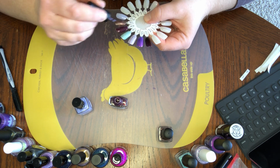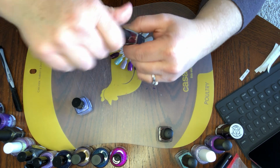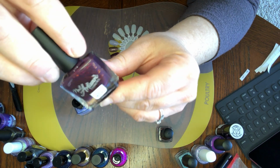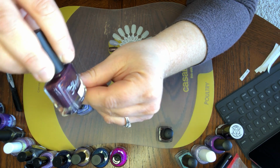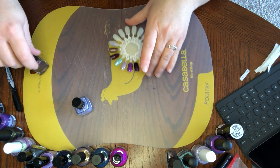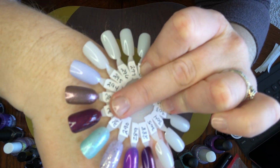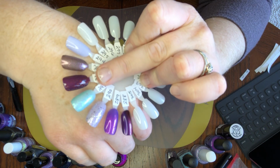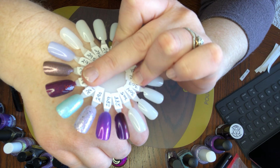Oh, there's so much to mention with these copper flakies. It is so, so pretty. It is like the darkest purple base. These copper flakies are just so, so pretty. So that's the third and final coat of Panthers on the Prowl. So pretty.